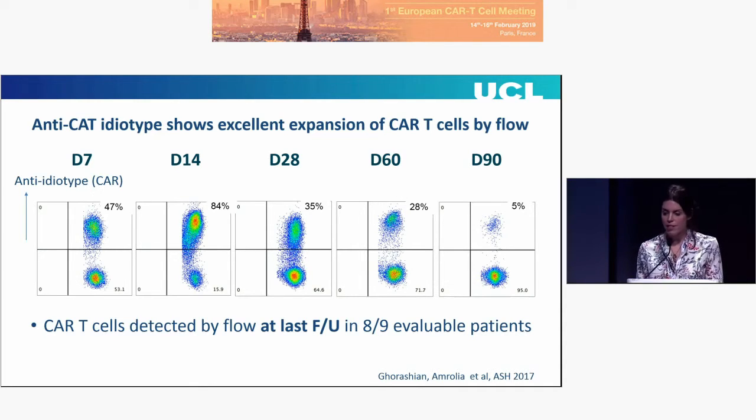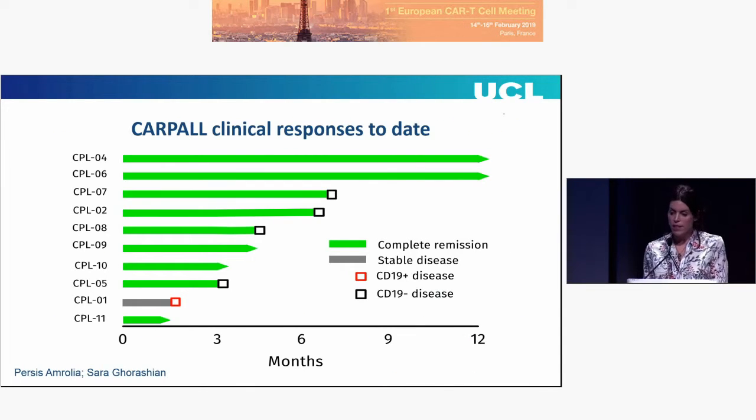We actually have an anti-idiotype antibody that can specifically stain the CAR in the lab, and it's very heartening for us to see when we get patient blood during the treatment that you can see it very clearly expressed in the peripheral blood. And when you look at the responses, these again are very comparable to the responses seen in Eliana. So you've got some patients who really have done very well with remissions lasting 12 months and beyond. The formidable problem here is CD19 negative relapse, as we would all expect from the Eliana data also.